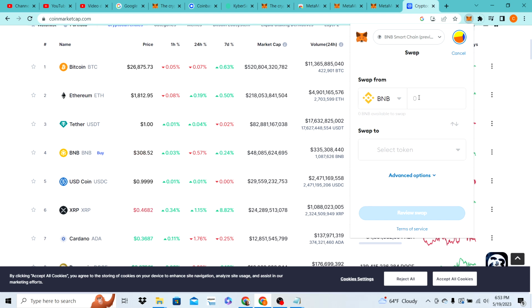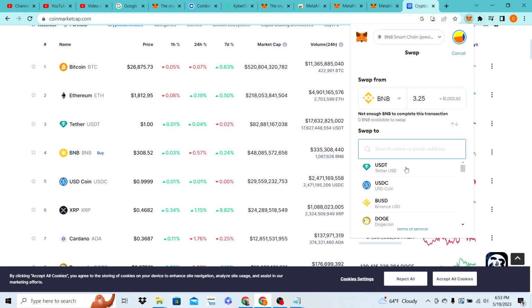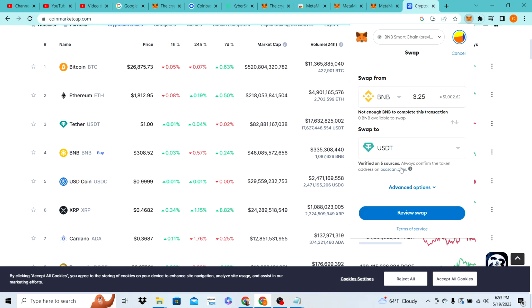Let's say you want to swap 3.2. See that? Roughly 1,000. 3.25. There you go. And what you're going to do is swap it to USDT. And then you hit review swap.